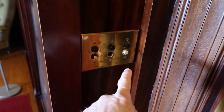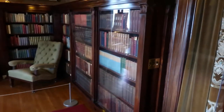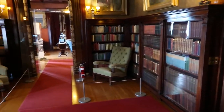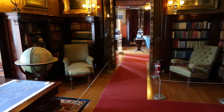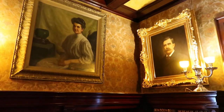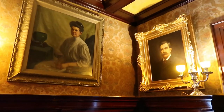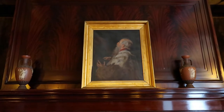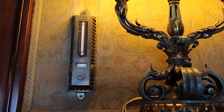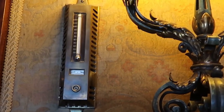Yes, these are clearly push-button lights. Beautiful library. And I believe that is Chester and Clara and how they looked about the time they lived in the house. So when Clara was in college, she painted that. Look at the old thermostat. That is really neat. All it says is cooler and warmer with a thermometer above it.